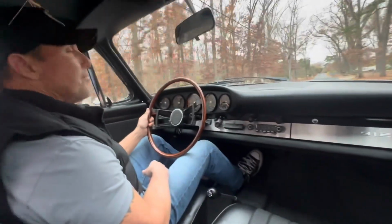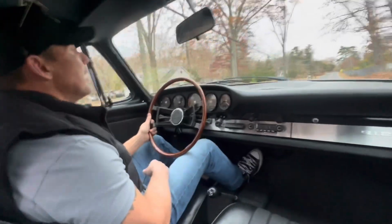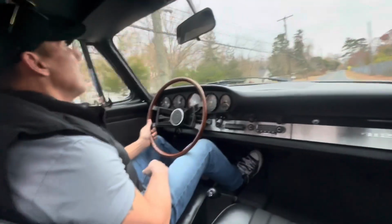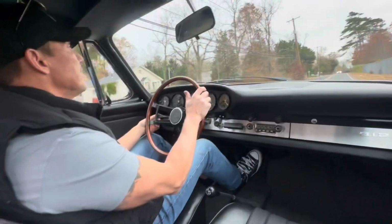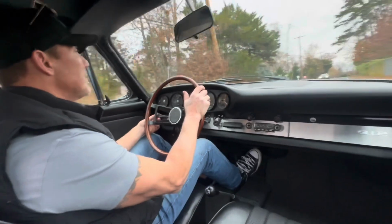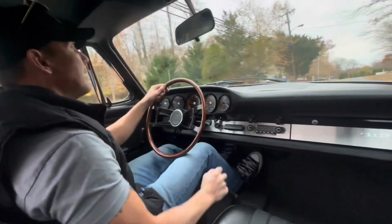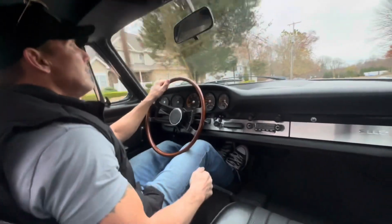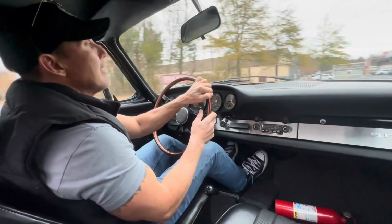Cosmetically, you will not find a nicer example. The car had a complete glass out repaint during the restoration. The body of this car is absolutely laser straight. All the brightwork is beautiful. The glass is incredible. I'm going to take this little shortcut through the Walgreens parking lot so we can get it out on the highway.